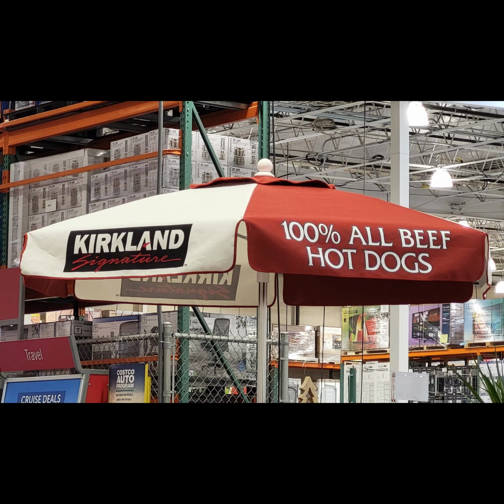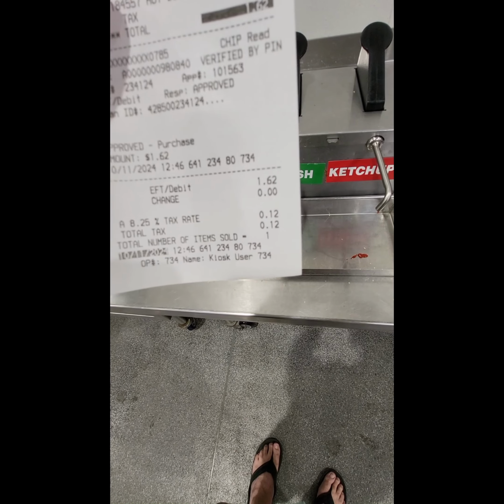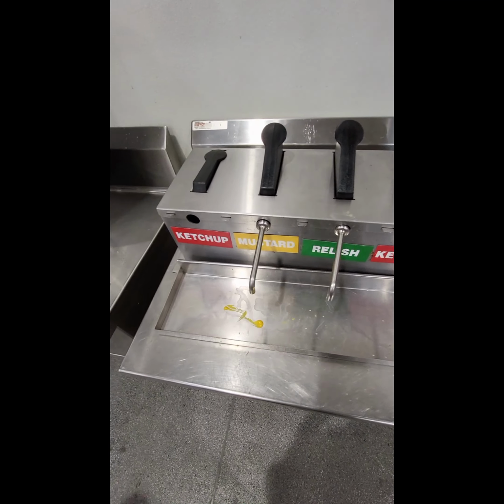directions. Okay, so I'm here at Costco, and you have to order from the kiosk and pay. You get a number. So I got the $1.50 quarter pound hot dog with drink. With taxes, it's $1.62. Here is the condiment area, and I don't see any pickles or onions. I don't know where those are.